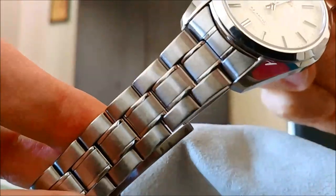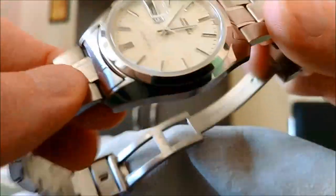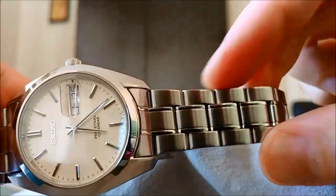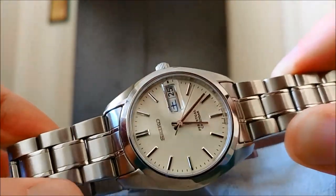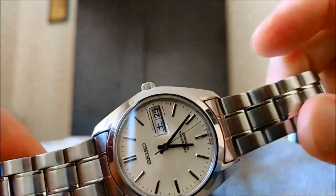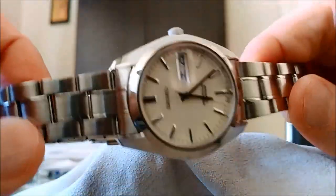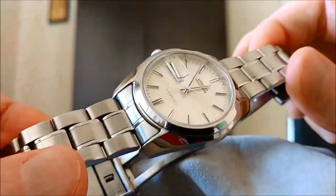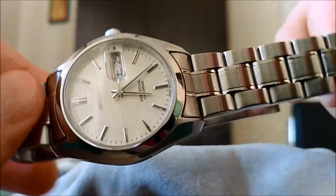The bracelet, as you can see, the brushing is pretty well executed. There is also the polished surface. The Japanese seem to have a fetish for small polished surfaces mingled with brushed surfaces on the bracelet. I don't think the bracelet really suits the design all that well. I would prefer either larger polished surfaces or no polished surfaces at all. This watch will definitely shine on a nice black high quality leather strap.